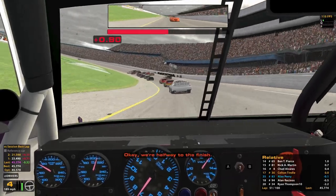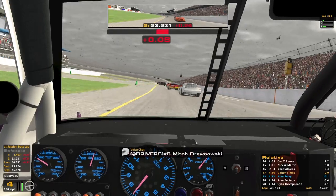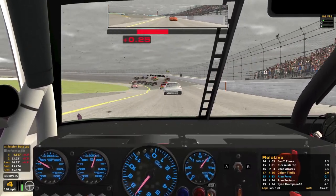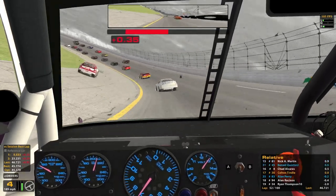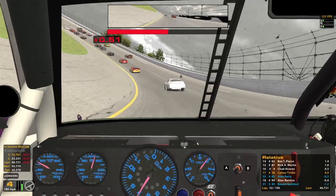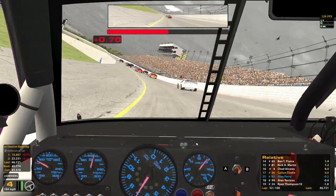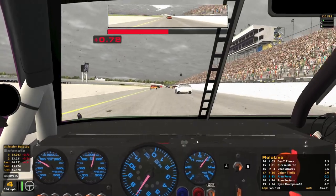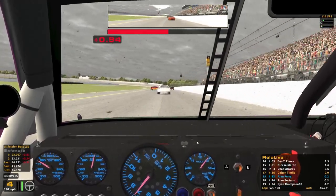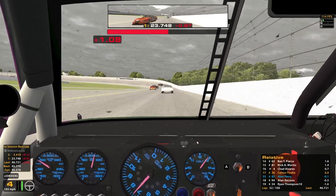Okay, we're halfway to the finish. The leader is running 2.545. Just kind of running half throttle. Starting to feel like a normal superspeedway now. Just kind of driving around, doing nothing. Can't wait till this series goes to some other tracks. I will say, I do think it should be better, I hope.